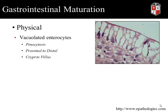What happens is you start seeing changes in these vacuolated enterocytes pretty quickly. As soon as you feed colostrum, these things start changing quite rapidly. It occurs in a proximal to distal fashion, meaning you start seeing these vacuolated enterocytes disappear in the duodenum first, and then it moves down to the ileum last. You also see it occurring in the crypt first, and then lastly at the villus tip.